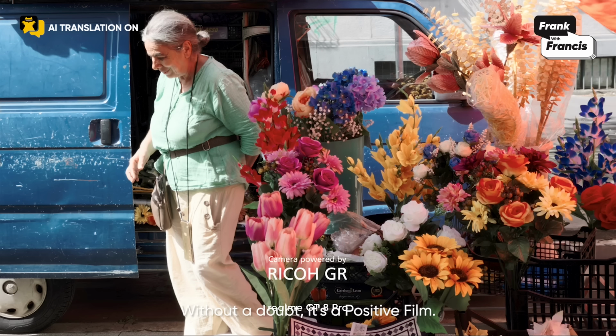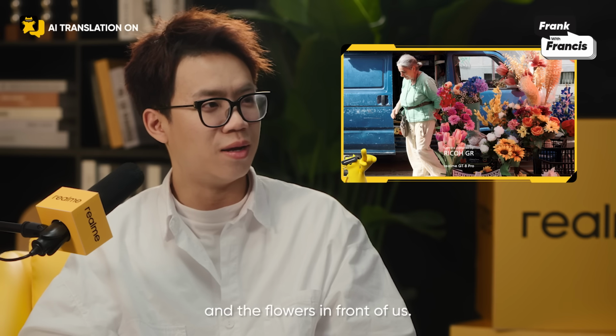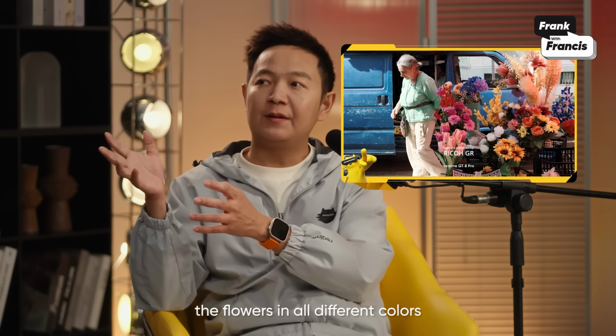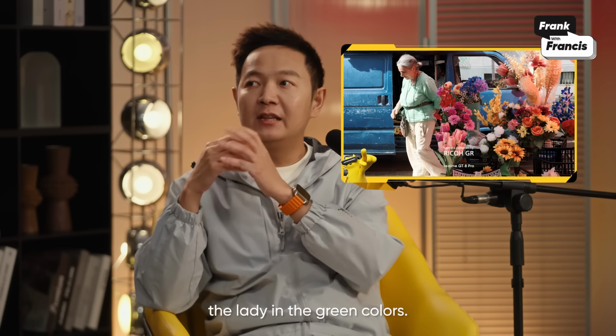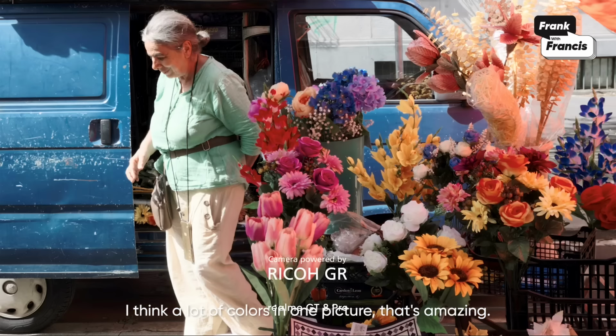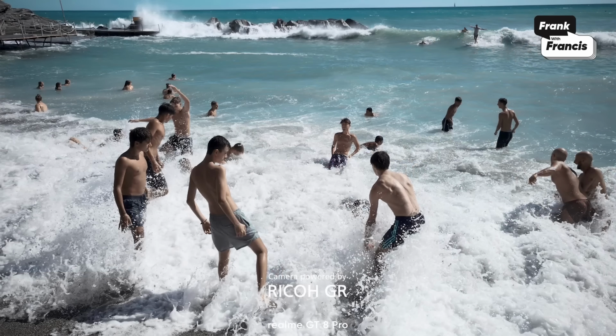Without a doubt, it's a positive film. Look at the blue of the carriage behind, and the flowers in front of us. Their colors are so rich and vibrant. Oh, I was actually impressed by how colorful it is. The flowers in all different colors, the vehicles in blue, the lady in green. I think a lot of colors in one picture. That's amazing. I think you are right. Yes, positive film. Okay, what about this one?